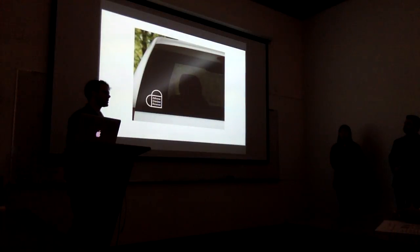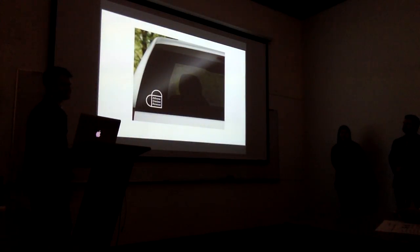And last but not least, since I've started working on this, all the time I have seen the ACR logo on the back of cars. So I had to toss this in there.